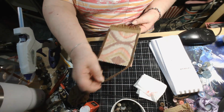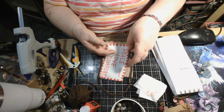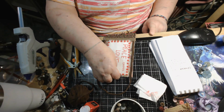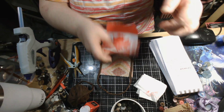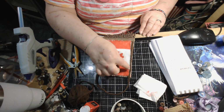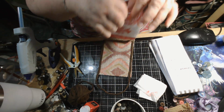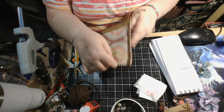So see, there. Now once my flags are dry, I'll put this one on one side. I won't glue it on yet because it's not dry. But that'll be on one side. And then the flag will be on the other side. Like this. When I glue them down, though, I glue them on one side here, one side here, one side here, and leave this top part open. And then that's like a pocket. So it's a pocket prayer flag. But it'll have a pocket on either side.